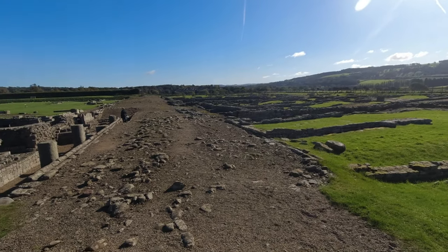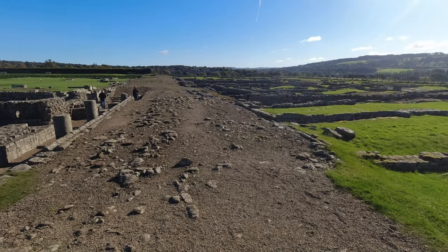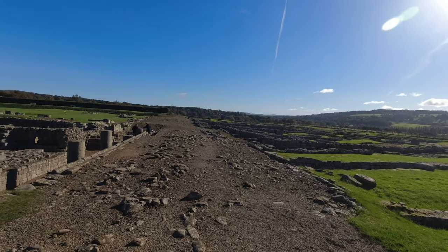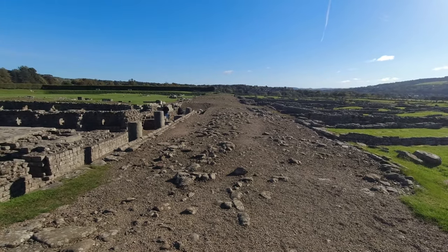The residents of Corbridge altered the intersection of these roads, rerouting the main north road through the heart of the town, creating a high street. And some of the town's most important buildings stood alongside it. Shopkeepers jostled for valuable access to passing travellers. So this high street was bustling with trade and industry.